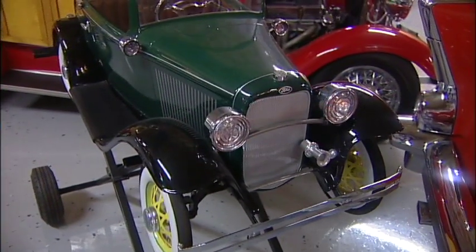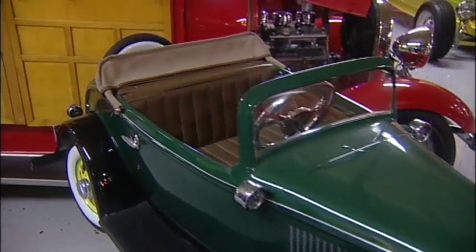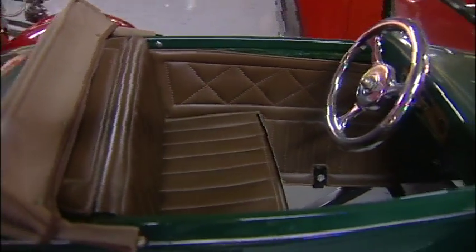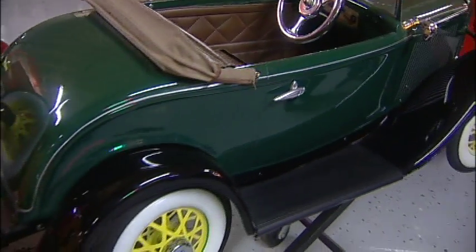Yeah. So is this a reproduction of a pedal car from the past, or is this a pedal car from the past? It was supposedly built around the 32 area. The finish work on it looks as good as any of the cars in here. This is beautiful.